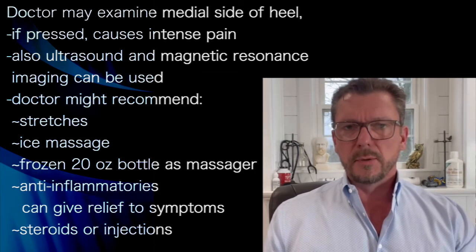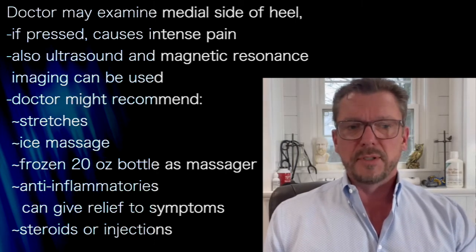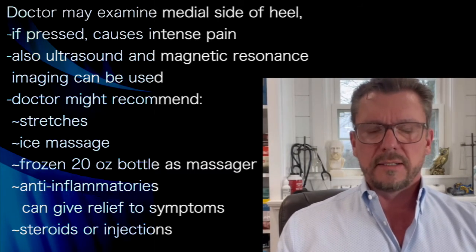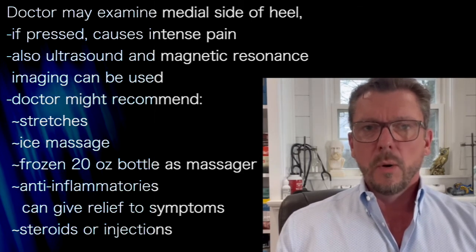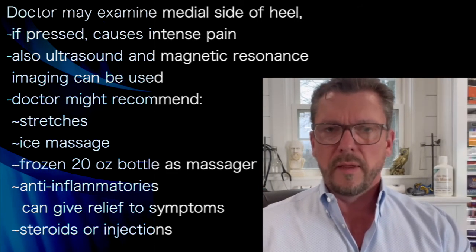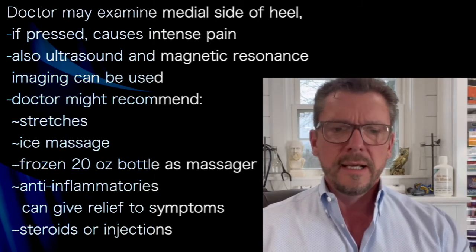If this is your first bout with plantar fasciitis, you've never had it before and you've only had it for a few weeks and you go see your doctor, then the current treatment recommendations work for about 80% of people, and that's a series of stretches that you can do, ice massage. One of the best things that patients gave me feedback on was I would tell them to take a 20-ounce water bottle, fill it up with water, put it in the freezer, let it freeze, and then do an ice massage by rolling their foot on that frozen ice bottle. That seemed to help people with the symptoms quite a bit.